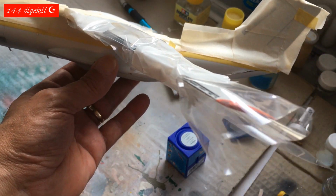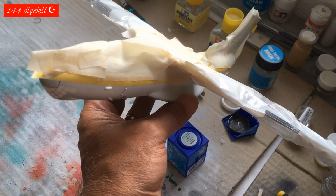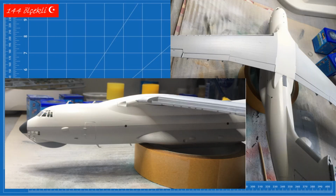Then, masking of the white top is done to airbrush the bottom in light gray, Aqua Color 371. Detail painting on stabilizers is finished. Here is the result.